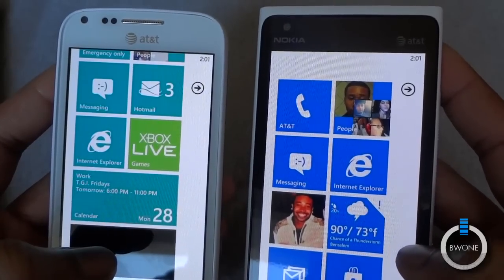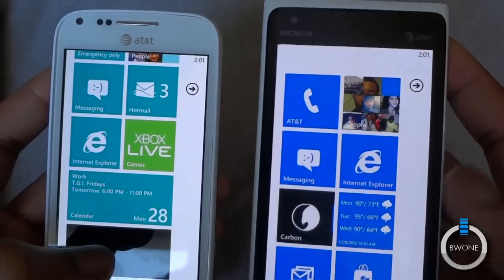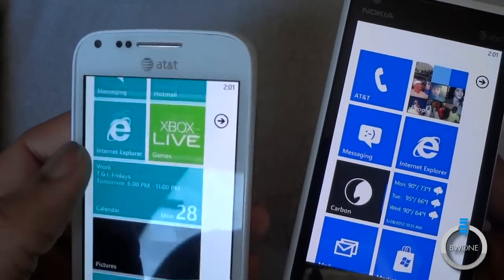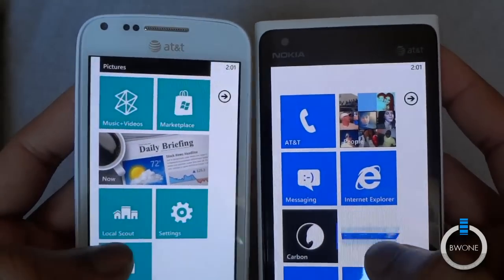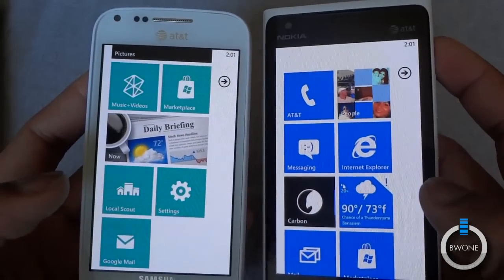It drastically improved the one on the Lumia 800, and I'm just having high hopes they do the same for the Lumia 900, but that's all speculation, and that's just fanboyish right there. The Samsung Focus 2 and the Lumia 900 from day-to-day use for a moderate user are going to give you about a day to a day and a half.